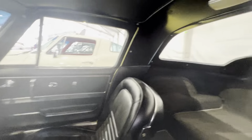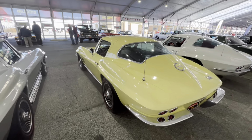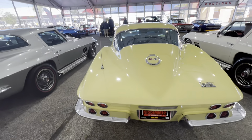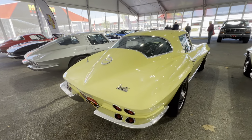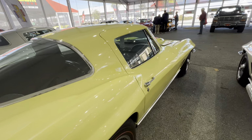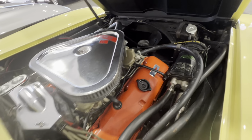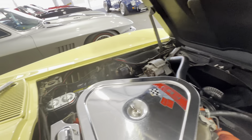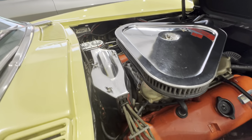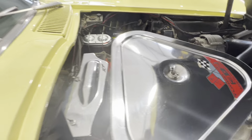Beautiful interior on this car. This guy's got quite a collection of 67 427 cars. He's smart. These cars are only going up in value. I came close to buying one. It's kind of out of my league, but I came close, and I tell you, I wish I would have. It's always been a car that's been top of my list. A lot of originality to this car, and it's just restored beautifully. 400 horse.